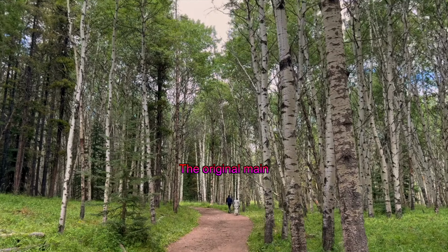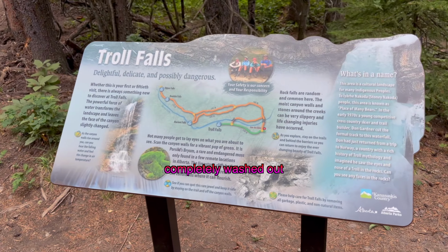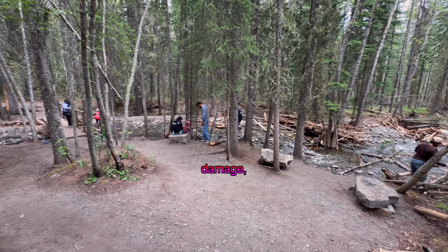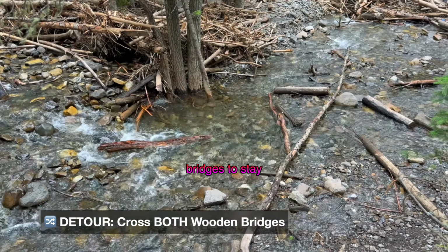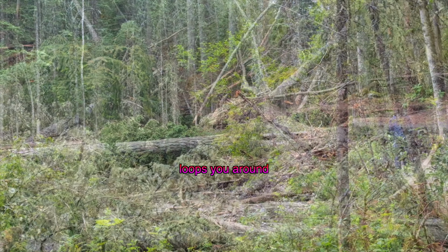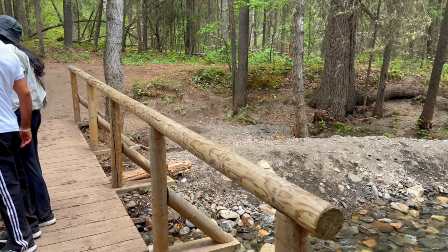Now, as you approach the lower falls area, this is where you need to pay close attention. The original main path that used to lead straight up to the lower falls was completely washed out and destroyed by recent flooding. To bypass the damage, Alberta Parks has set up a reroute. You're going to cross both wooden bridges to stay on the safe, open section of the trail. Once you cross over, follow the detour path as it loops you around the washout and brings you right up to the lower Troll Falls.